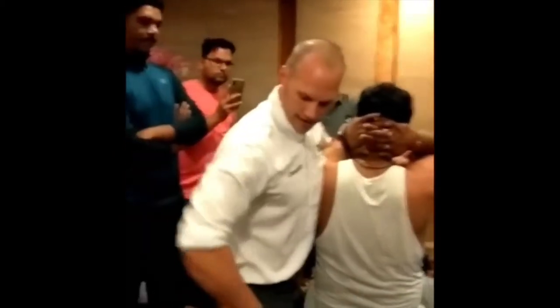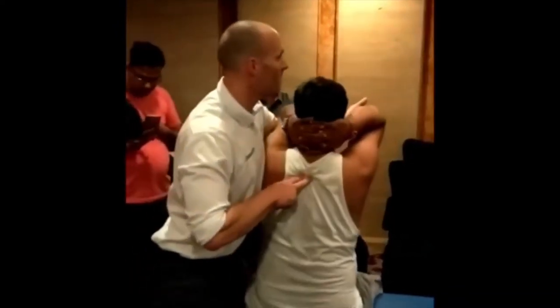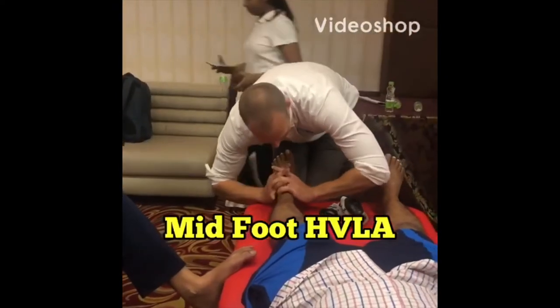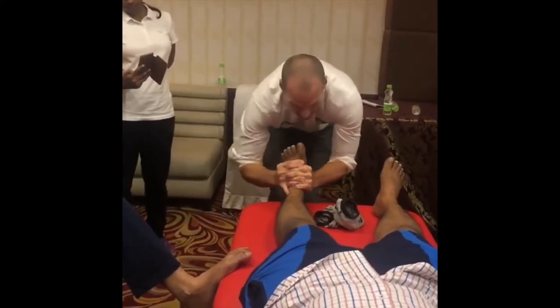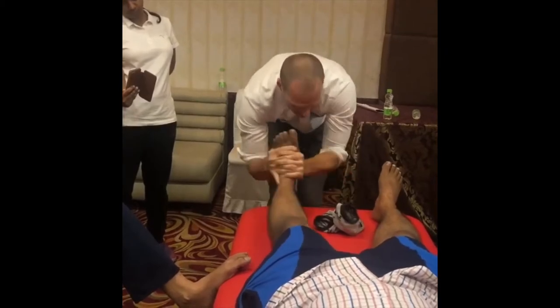Drop myself down, leg position. Now, all I'm doing is I'm leaning my body, creating this movement. Use your thumbs to try and create this neutral position. Drop my stance, create traction, breathe in, as he breathes out.